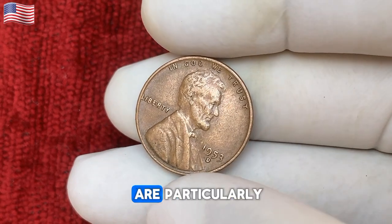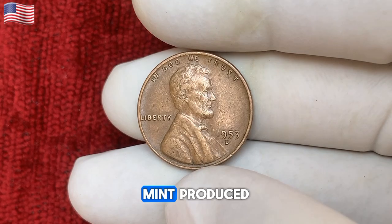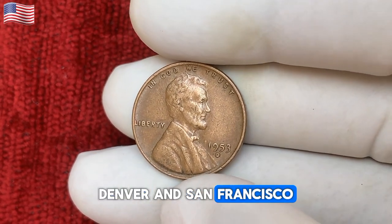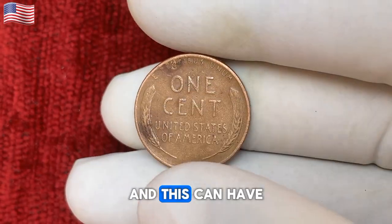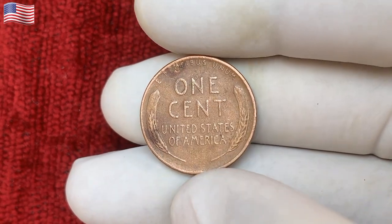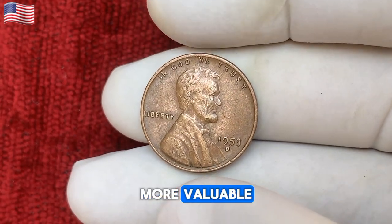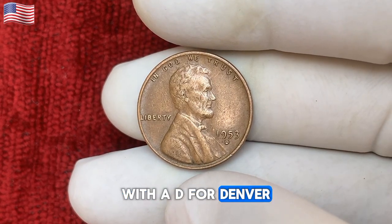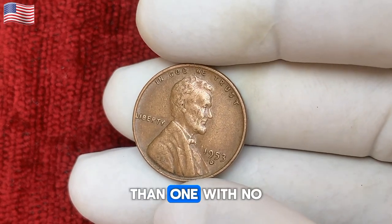One thing that collectors are particularly interested in is the mint mark. In 1953, the U.S. Mint produced pennies in 3 different locations: Philadelphia, Denver, and San Francisco. The mint mark on your 1953 penny can tell you where it was struck, and this can have a big impact on its value. Pennies struck in San Francisco and Denver are generally more sought after than those produced in Philadelphia, making those particular coins more valuable. So, if you find a 1953 penny with a D for Denver or an S for San Francisco, you're looking at a more rare and valuable piece than one with no mint mark.